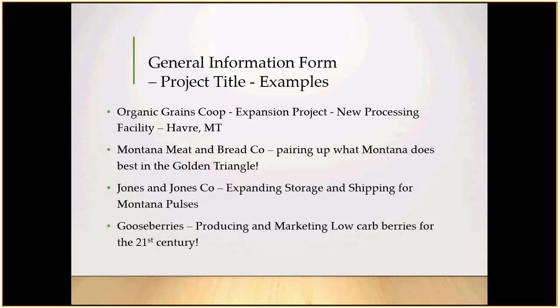Here are some examples. Organic Grains Co-op, Expansion Project, New Processing Facility in Havre. Montana Meat and Bread Co., pairing up what Montana does best in the Golden Triangle. Or Jones & Jones Co., expanding storage and shipping for Montana Pulses. Or Gooseberries, producing and marketing low-carb berries for the 21st century. See how these are simple, straightforward, and there's some interest and excitement.